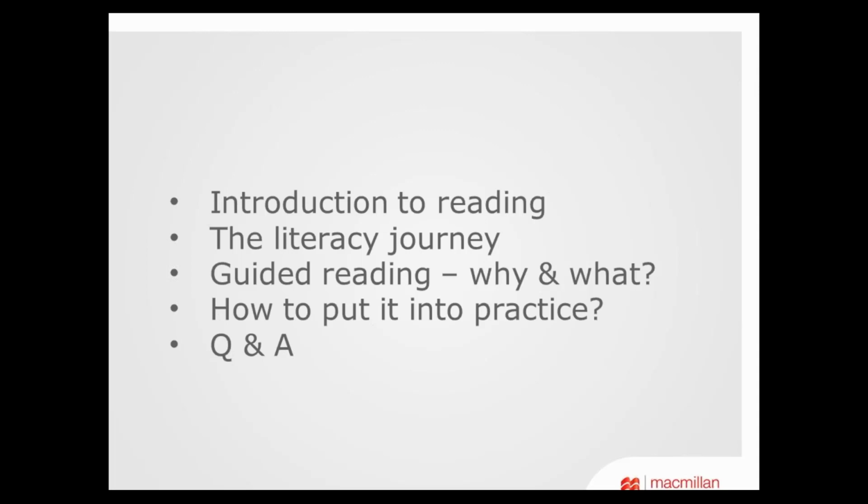So first of all, let's define what are we talking about when we talk about reading, effective reading. And then let's have a look how that journey to become an effective reader actually develops. What sort of stages can we see within that journey? And of course, guided reading is part of that journey for our learners. So let's have a look at what that exactly is and why that is so important for us teachers to use in the classroom. And the last part of the webinar, we look at some tips how you can put guided reading into practice in your own classroom.